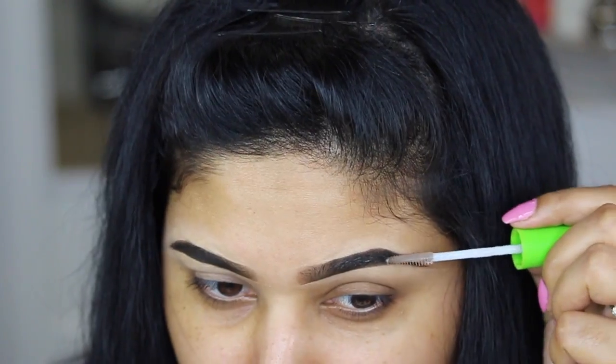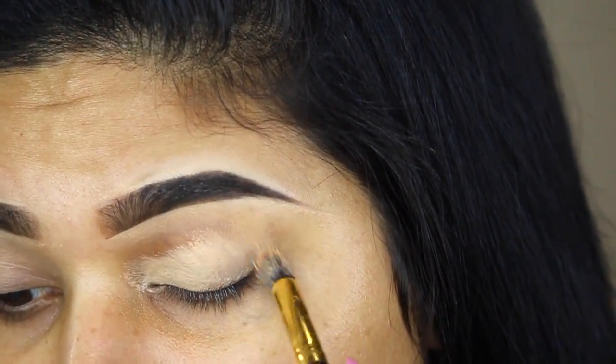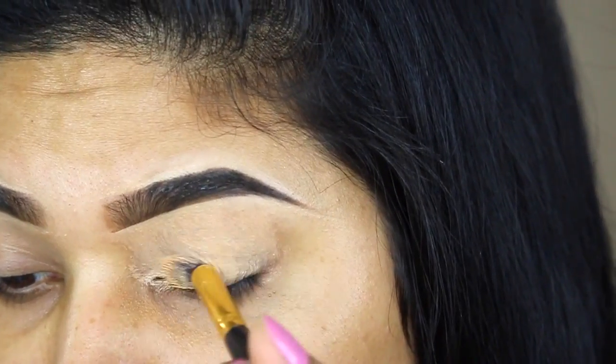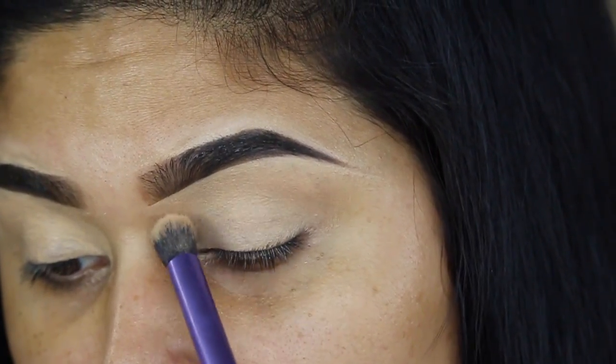Love the way this product works. I'm going to further set them using a clear mascara by Maybelline. And for the eyeshadow base, I'm going to take the NYX Cosmetics Skin Tone Eyeshadow Base. I will be applying that with a BH Cosmetics brush and then further blend it with a Real Techniques buffing brush. And that will also take any excess product off for me.